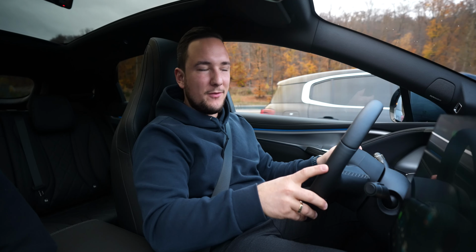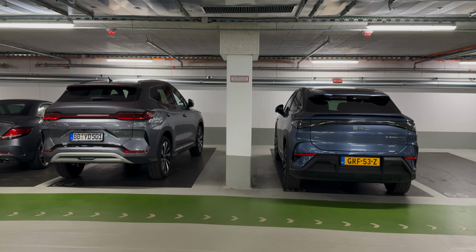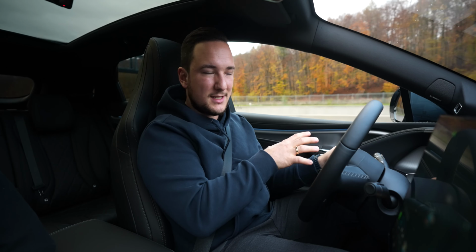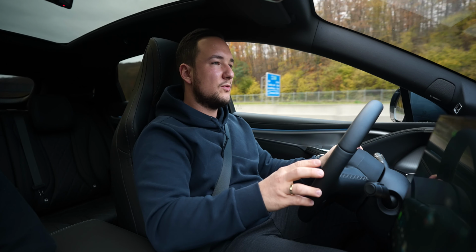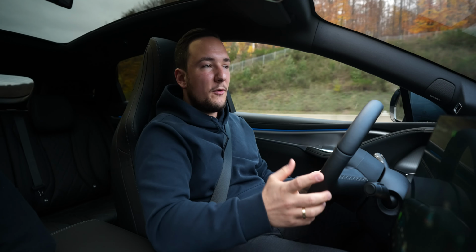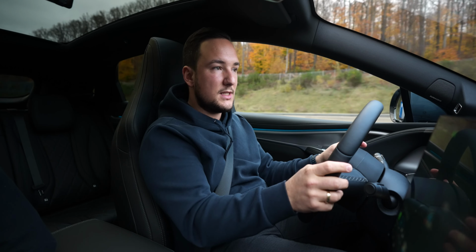The car, in its current form, has nothing to do with the Seal U, which I criticized quite heavily in the video back then for having a very, very mushy suspension. Setting aside the technical specifications, I just didn't like it that much. This has certainly improved quite a bit now. You can clearly see it's the platform from the standard Seal and not an outdated platform that really has little to do with the Seal as a sedan.